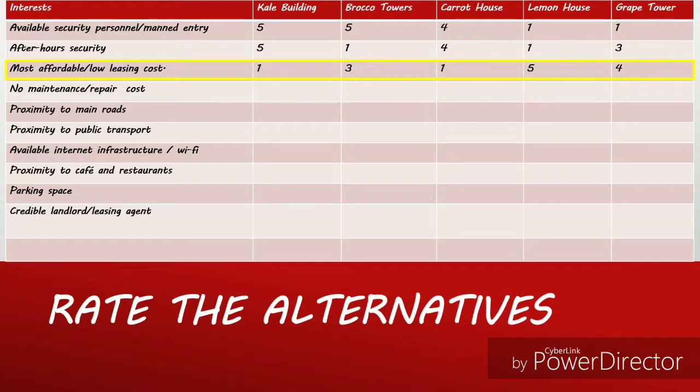For instance, Kale Building gets a 1 in terms of most affordable, which means it's the most expensive, so it meets their needs the least. So that gives them the lowest points. And you can see here, Lemon House is the most affordable for them, and therefore it gets a 5. Maybe Grape Towers is the second most affordable, yes, gets a 4. You have Broco Towers, maybe just in the middle there, gets a 3. And one maybe as expensive as Kale Building. So just keep giving rank.